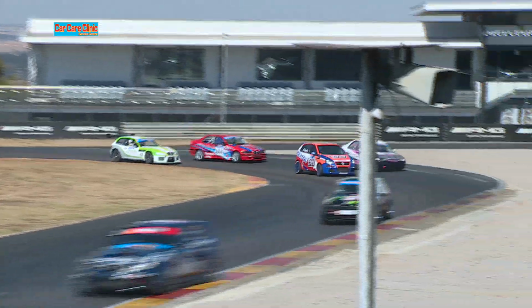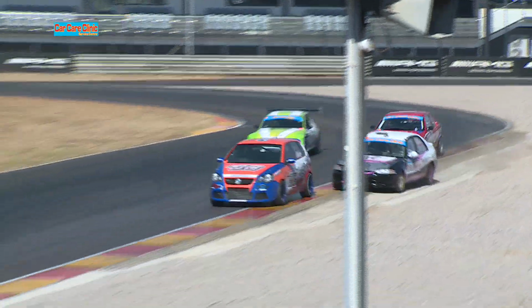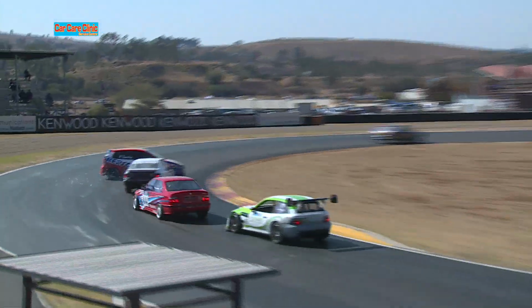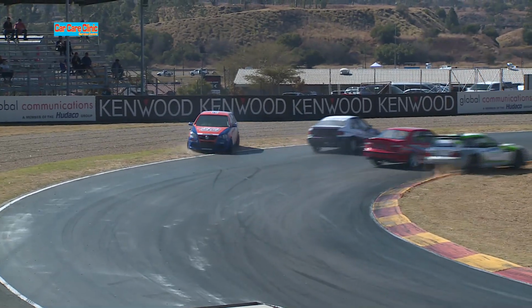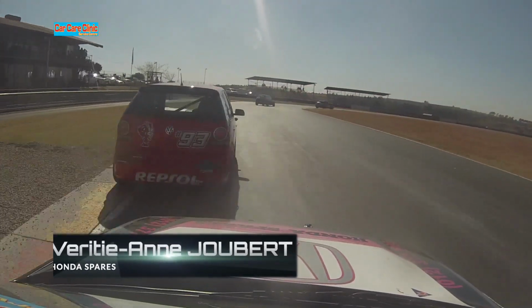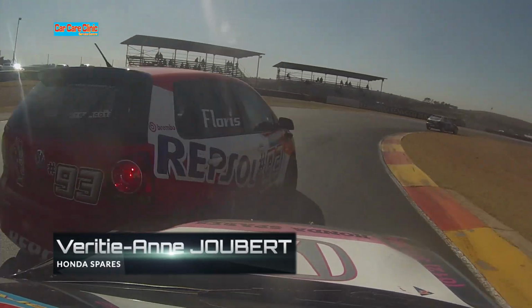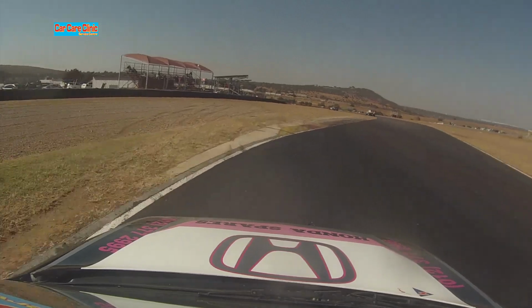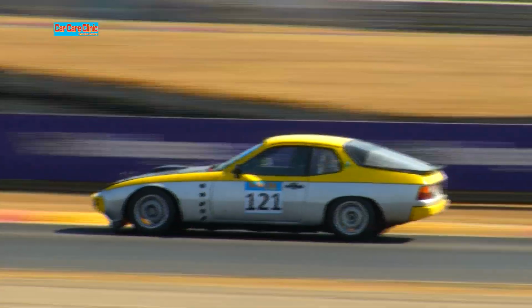There we go. Eminence under pressure from Moreira. Moreira diving on the inside and around the outside. Verity Ann trying to find a way through there. This is super stuff. And oh, a touch. There you go. Looks like Marquez has been sent to the sidelines. Let's have another look at that from Verity Ann's point of view. Floris Stopforth just turning in. Oh, a little tap. Getting sideways. And Verity Ann gets going again. But Stopforth is on the sideline in that very nice liveried machine.